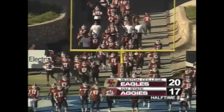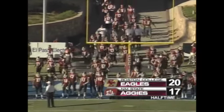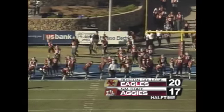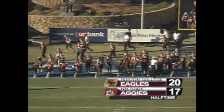Welcome back. The Aggies returning to the field after a very good first half. New Mexico State trails Boston College 20-17. Welcome to the booth, Jeff Matthews, along with Danny Nee. What an exciting first half for New Mexico State, a big underdog.